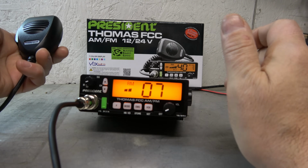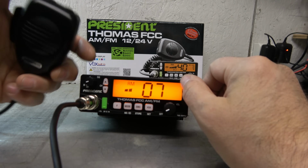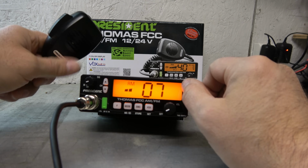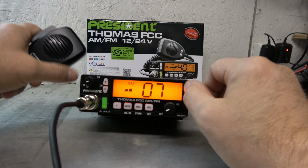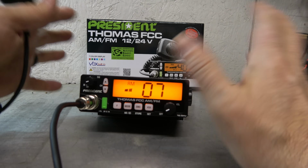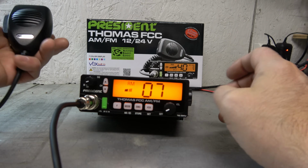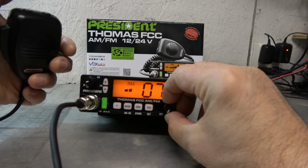So there you go. It's as simple as that. Now, I happen to really like Roger beep, right? That's where when we key down and let off, a little beep goes off, and that takes the place of saying over or over and out, right? So that is something that's kind of heated. Some people love it. Some people hate it. I love it. And so to turn that on is super easy.